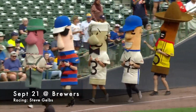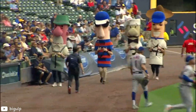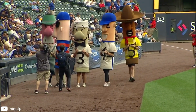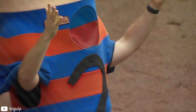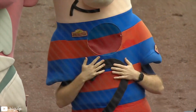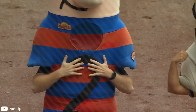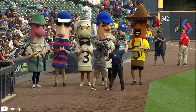Because those costumes are very top heavy, and that is there. If you look through the mesh there is Steve Gelbs in there somewhere inside the number 2, the Polish sausage. Now, we told him he should get the inside position, but it does not appear that he is following our guidelines. Oh, it's 1, 2, 3, 4, 5 in that order, it looks like. So the chorizo has the natural advantage. All right, fans, time now for the Johnsonville famous racing sausage race. Wearing number 1, it's the Johnsonville Bratwurst. Number 2, it's the Johnsonville Polish sausage. Very enthusiastic. Wearing number 3, the Johnsonville Italian sausage. Number 4 is the Johnsonville hot dog, and number 5, it's the Johnsonville chorizo.